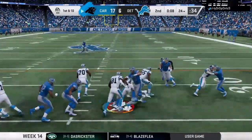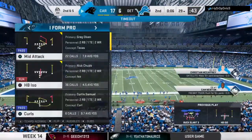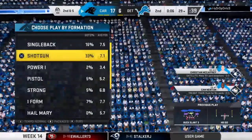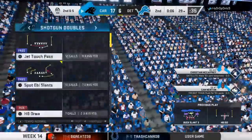Yeah, or they can even run a screen. You know, something they feel is somewhat safe that might actually pop and turn into a big play. That's what you usually run in this situation. Or go 4 verticals because why not? Because you're feeling it, right? You're just feeling it.